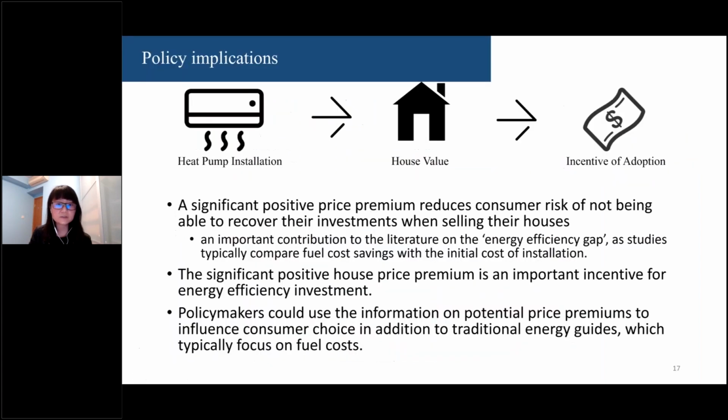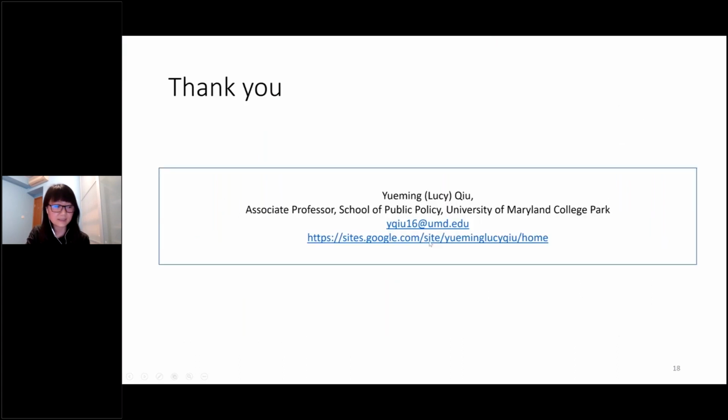All right, so lastly, to summarize, our results show that on average, a home with a heat pump installed can sell at a higher price, with the price premium between $10,000 and $17,000 compared to a similar home without a heat pump. And then the important implication for policymakers, which is tied to the energy efficiency gap that I mentioned earlier, is that they can use such information as a positive incentive in order to incentivize homeowners to adopt heat pumps. Okay, so thanks for your attention, and that's the end of my presentation.